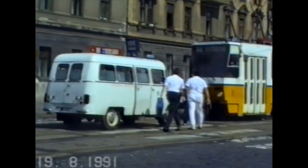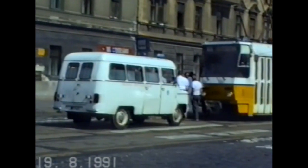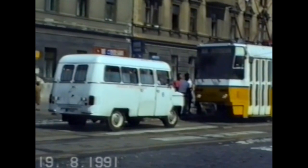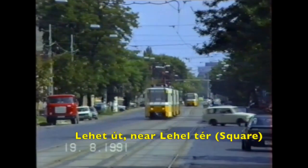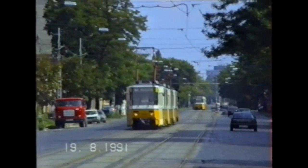Looks like it might be a medical problem. And of course, in the best tramway tradition, they park right on the tram line. So anyway, I'll get back and see what happens. Yeah, there's nothing wrong with the tram. Old lady felt a bit poorly.